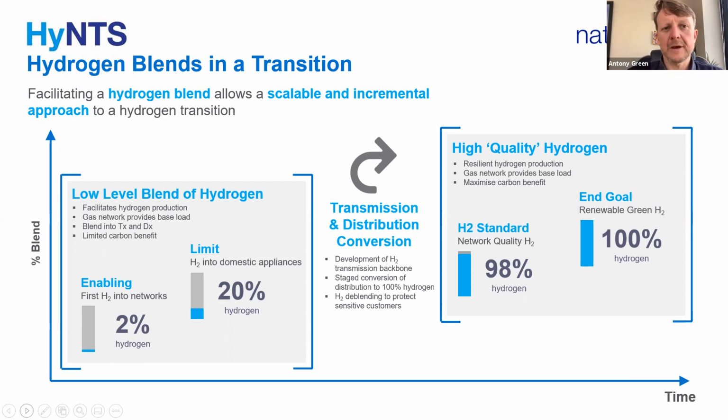But you'll notice I use a term there. Under H2 standard, I've used a term I've called network quality hydrogen. So we're working on the quality of hydrogen to be in our networks at about 98%. Obviously, you would ideally be at 100%. That's kind of unrealistic. If you could get 100%, you'd be able to run fuel cells in vehicles and so on.